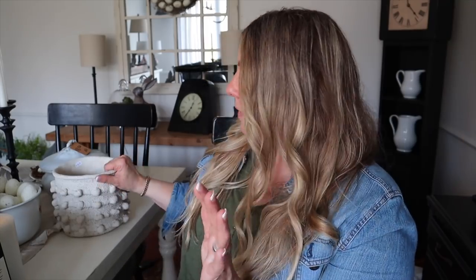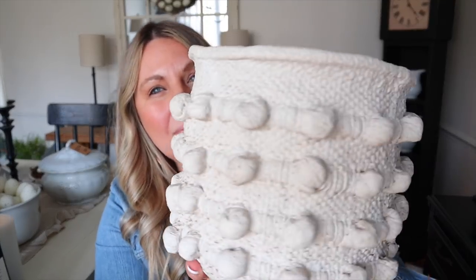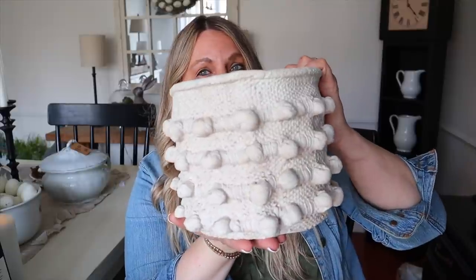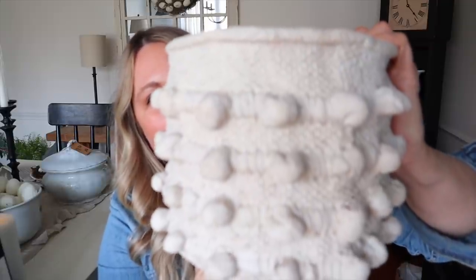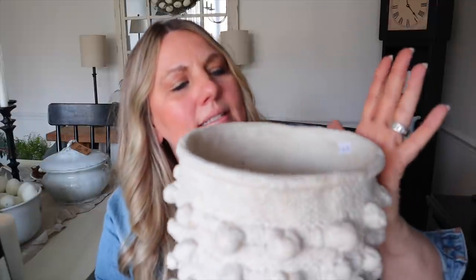So I love this pot. You probably saw it when I was shopping. Look at this pot, you guys. This looks like one of the pots from Anthropologie. If you follow people on Instagram, you probably see this pot a lot. It looks very familiar. I absolutely love it. The detailing on this was just so cool. There was a bigger one, and then this is a smaller one.